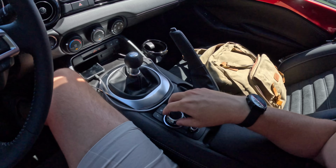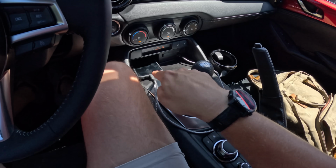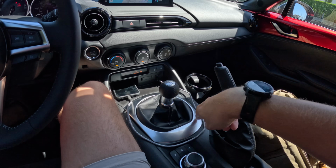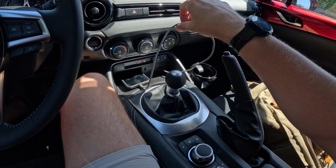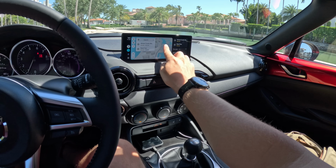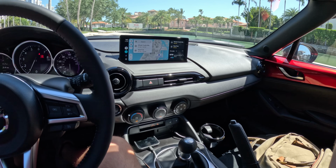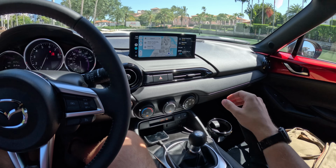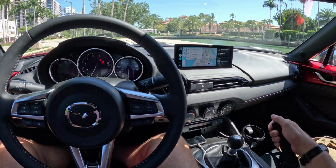But check this out. I still have to use a rotary dial to push up to Android Auto. And yes, I do have Android Auto tethered right here. And if you have the right cable length, it goes right around the shifter. I want to say this is like 2 feet or something. Anyways, this is touch. Check that out. And it is touch when you're driving as well. So I believe the old Miata was only touch when you were at a standstill. Now it's an actual touch screen instead of a frustrating one.